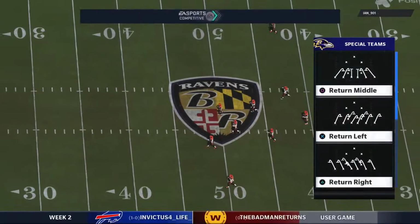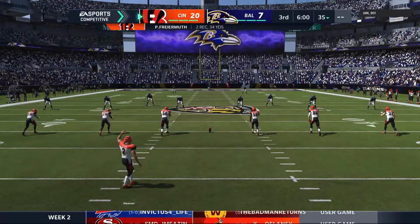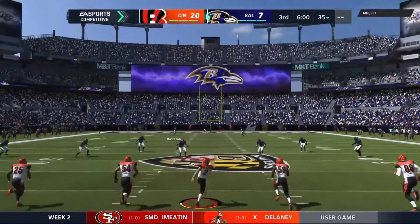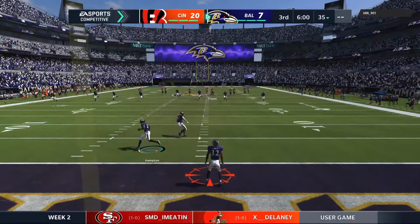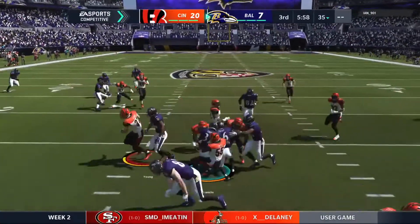So we've reached the intermission in what right now is a 13-point game. As we send you down to Orlando, where Jonathan Coachman has our EA Sports halftime report. Coach, the Bengals set to receive. They have the lead and the football to begin quarter number 3.